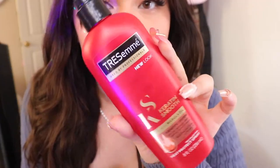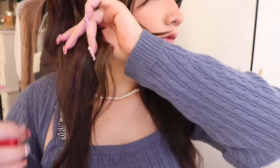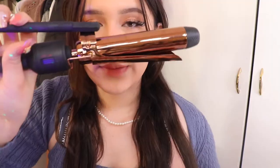Heat protecting spray. I'm gonna use the Amika curling iron. I don't leave it on too long so it doesn't create a crease.